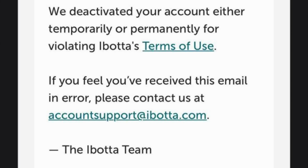From my experience, I usually send a very positive email. I explain my situation, and then I ask for some assistance in a very like, could you please help me out? I really need some help. I love this app. Just the sort of language of please help me out. And typically, guys, within like a week, I usually get my account reinstated.